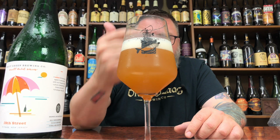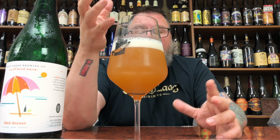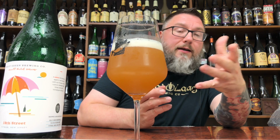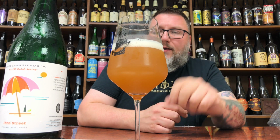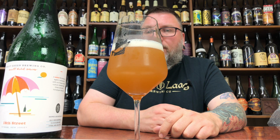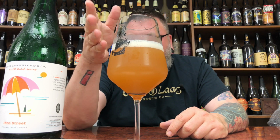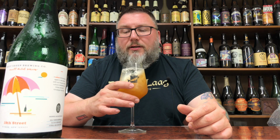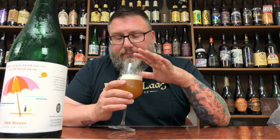What we have here, index finger, a deliciously creamy top to it. It's actually way creamier than I expected from something that I keep leaning towards the word funky. I haven't even smelled or tasted it, but I am assuming that, being mixed house culture with a bit of oaking going on. But the green bottle makes you think that also. Anyway, the head is dissipating relatively quick, and left behind is almost like a peach juice kind of color. So yeah, she looks saison-y, a bit hazier than what we're used to, but let's see what the nose has.